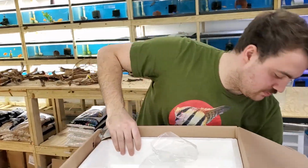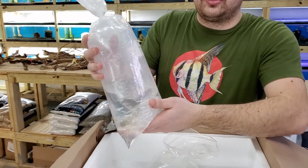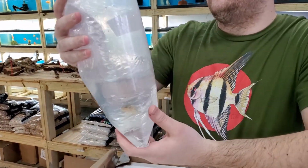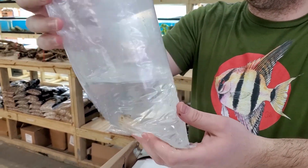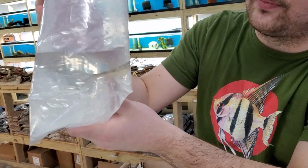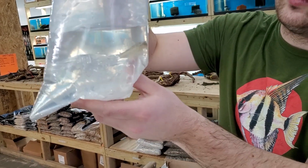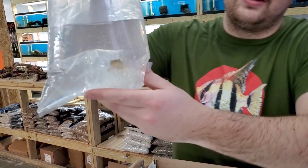So, today is the 7th. First up, we have a... crap, people are going to kill me for this. I forgot the L number. It's a Thrasher Pleco. Pretty cool, weird long body. Thrasher.